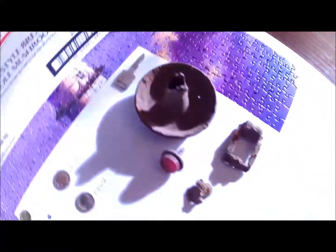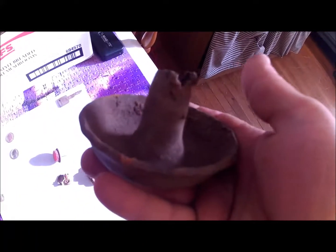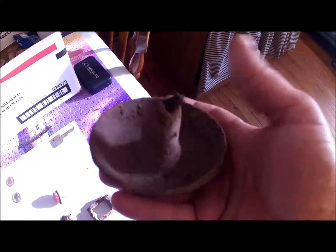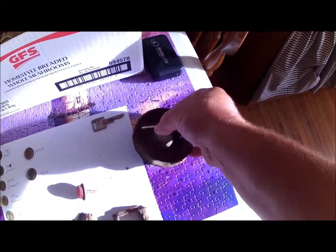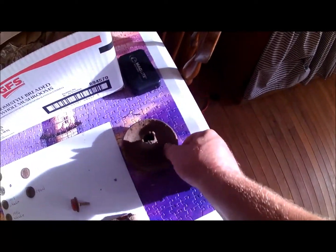Now here's the cool finds. This is a, what it was, a lady's thing she puts on her dresser, and it's split open, broke right there, rusted off or whatever. But it was rounded and they put the rings on there for the night when they go to bed. So that's what that was. Pretty cool, but it's not complete.